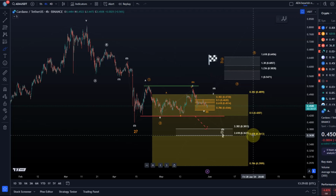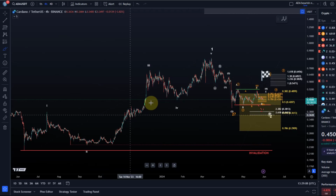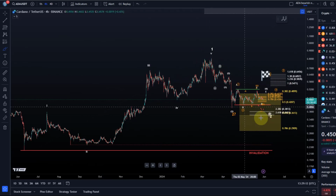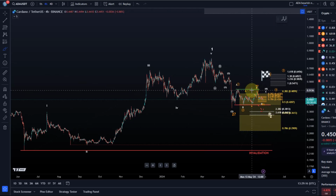It's only important that the price doesn't break below 29 cents because that would put into question the larger thesis that this is a wave 1 to the upside, which topped in March, and a wave 2 to the downside here. That would be too deep for a wave 2. That's my update about ADA.